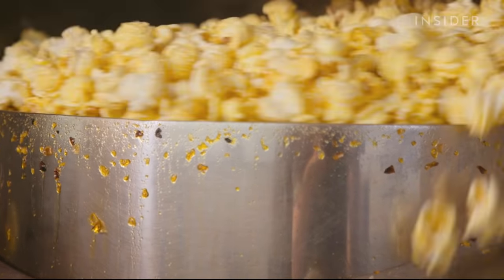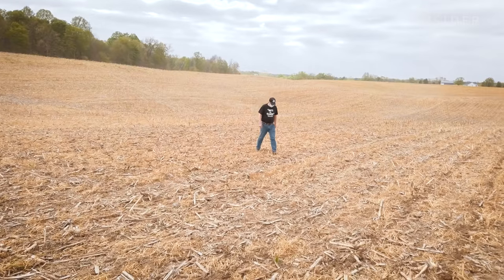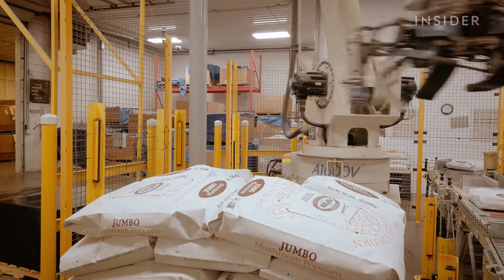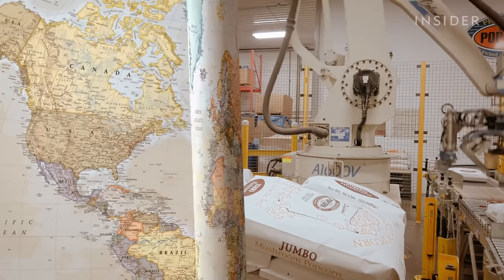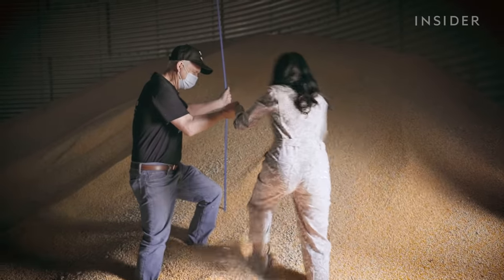The United States is the biggest producer of popcorn in the world, and the majority comes from right here in the Midwest. The secret to the American popcorn people can't get enough of are these one-of-a-kind kernels, which only grow in the Midwestern region known as the Corn Belt. There's kernel in my boot.